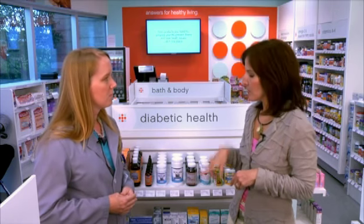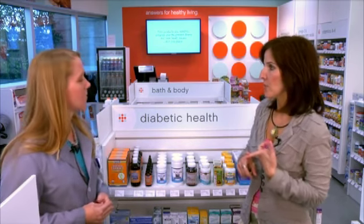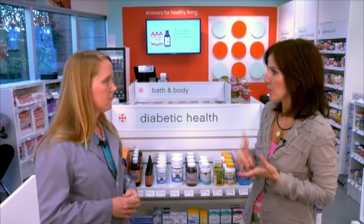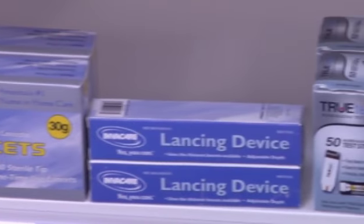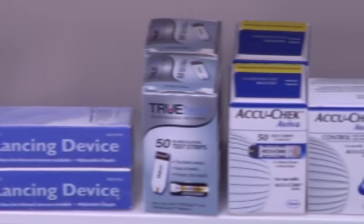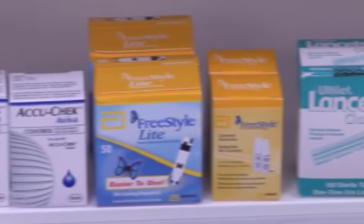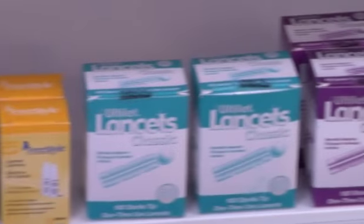And I also noticed that you carry the Accu-Chek monitors and the strips, again, for people that need to monitor their sugar. I find out in the pharmacy sometimes where people maybe get ill and they need to monitor more frequently, and although we think insurance is going to cover that stuff all the time, it doesn't always.